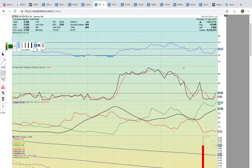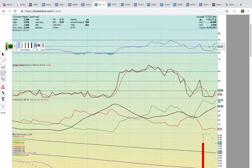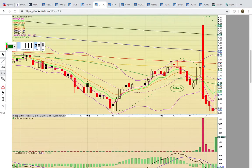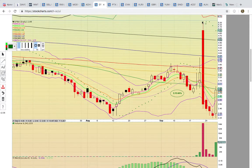Okay, let's look at DTEA. All right, so nice bounce today, closed up 26%. It's heating up. You have RSI now ready to break above 50, Fasto back above 20. It had that nasty candle. I mean, this was just such a brutal pullback up here. Whoever bought at 530, feel bad for them.